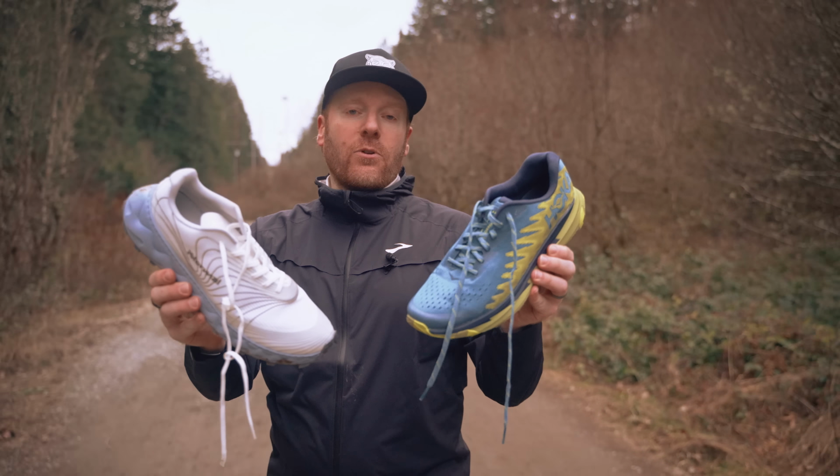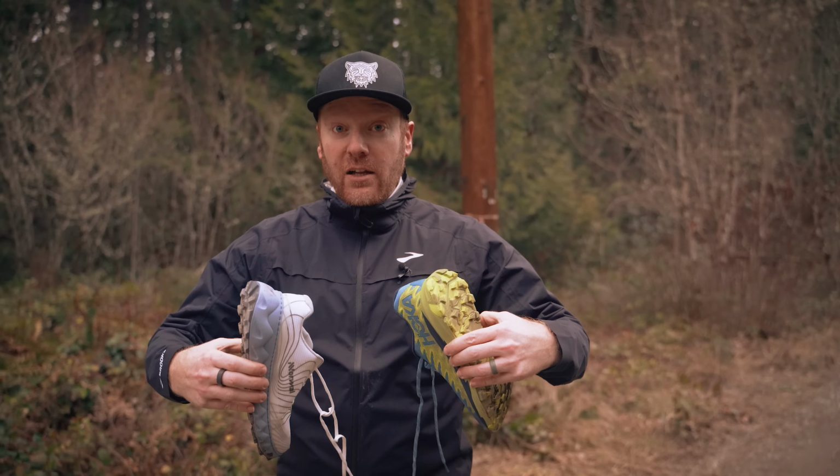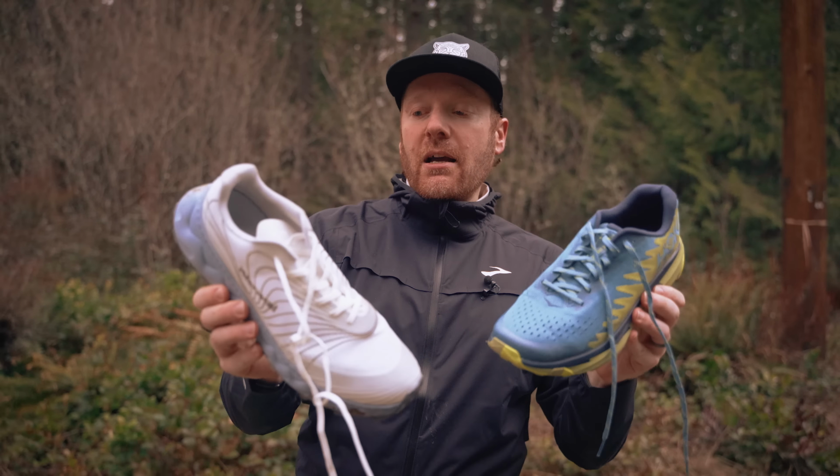Also, these shoes were provided for review by the manufacturers. I'm under no obligation to say anything positive or negative. That goes for trail tested and that goes for the full reviews, which will be coming soon.